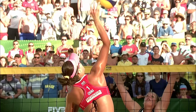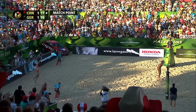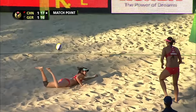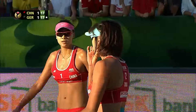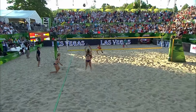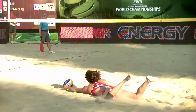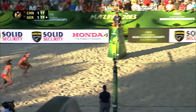Zhangzi goes way back. Borger's on the chase. Büthe gets a lovely cross-court roll and they save another match point. Phenomenal play, not a good pass. Borger rescues it and then Büthe finds the cross-court angle. And Zhangzi can't keep it in play. But Germany still need to find a point from the serving line, from defense. They're going to turn this in their favor.